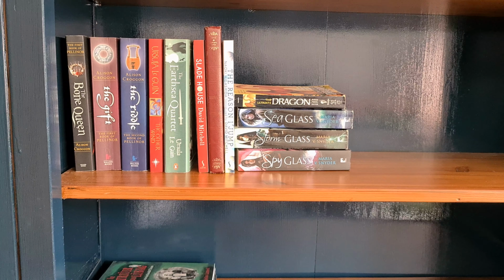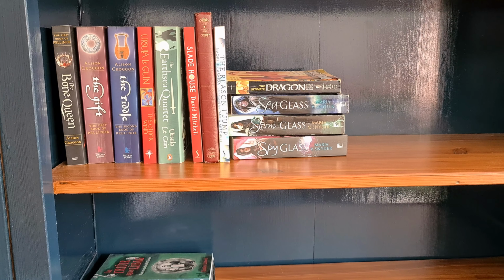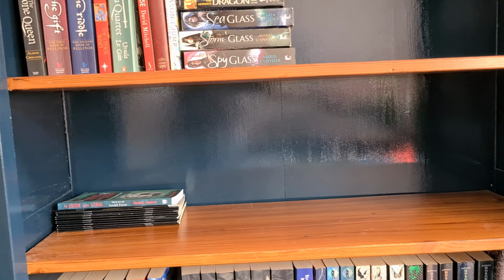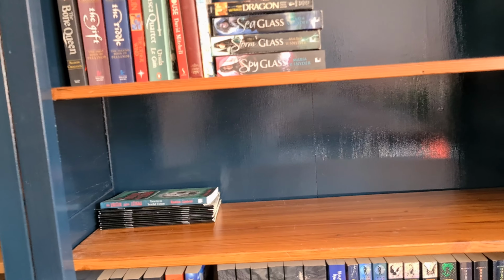And then on the shelf here I've got my Pilner book by Alison Croggon, and I've got the Earthsea books, and these are all kind of random again, and I'll need to move that Heidi up to the classics. This shelf's empty apart from a few books I've got in Gaelic. They probably won't live there, it's just because I've got some empty shelves now.